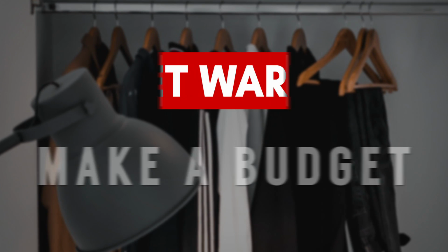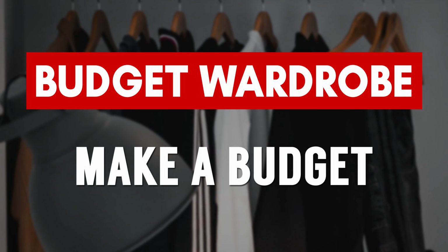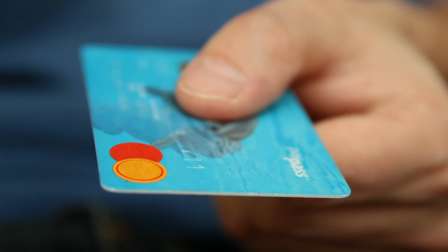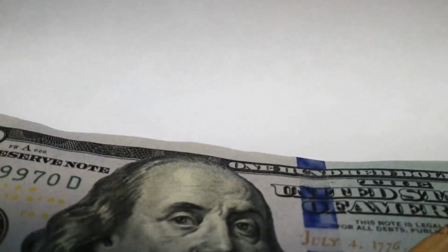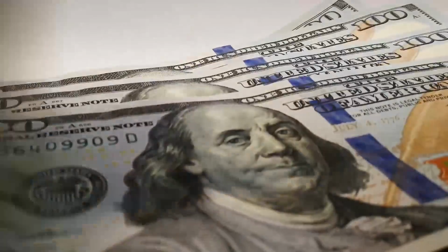The next rule for building a wardrobe inexpensively is to budget for it. Now, there are 2 key things you need to understand here. When you budget for something, you're not going to have to pay interest on it. Because if you put that on a credit card with 20% interest, that $200 suit you thought you got a great deal on, once you pay it off on that credit card, all of a sudden you've actually paid $300, $400 for that suit. Yes, that can happen.